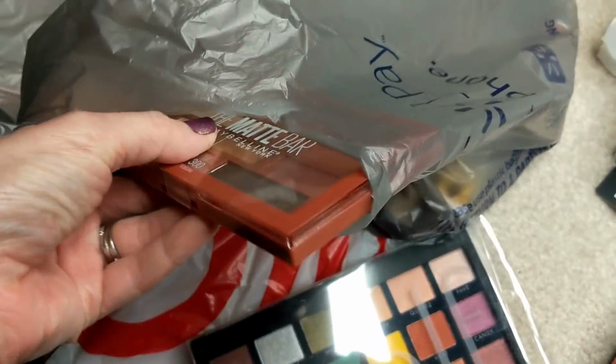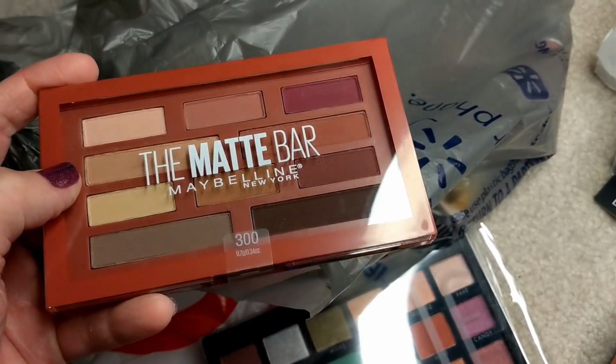And I also picked up the new Maybelline Matte Bar eyeshadow palette.